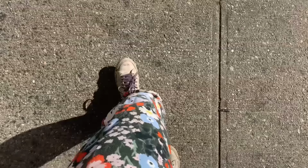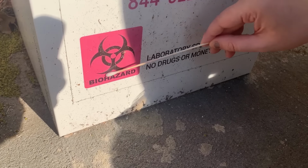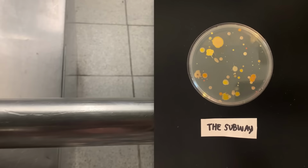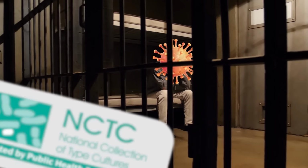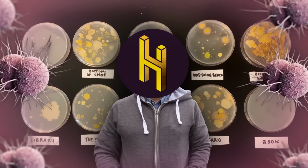But on the bright side, that grow your own bacteria kit we got came with enough places to start our own rival collection. Who needs the Plague when you've got this from, quote, bottom of shoe, or this from, quote, subway station, or any of these fine strains we found in the big, beautiful world out there? The NCTC can gatekeep the Plague, fine, but bacteria is everywhere.